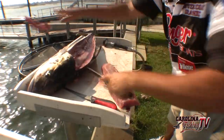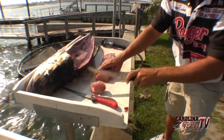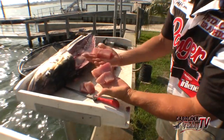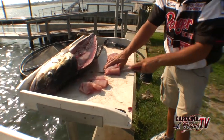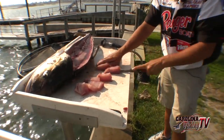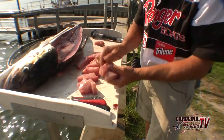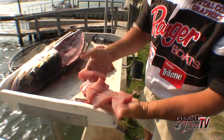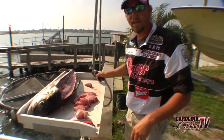Take out this rib bone here, and then we'll basically just start making little steaks out of them. Really nice meat. You can go ahead and cook it in the frying pan, you can season it up, put it on the grill. It's got a good consistency of real white meat, not strong at all. Amberjack, it's often overlooked. It's an awesome fight out there. Great table fare. You can come on down to Swansboro and get you some. This will last all summer long.